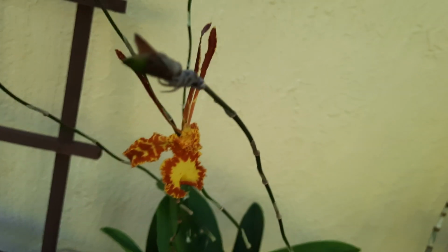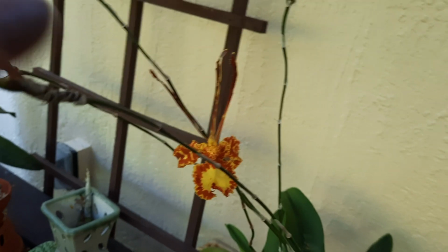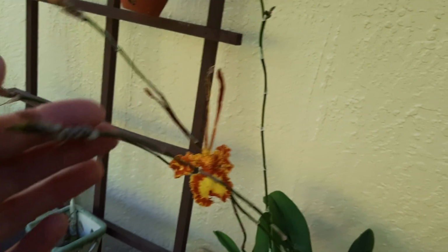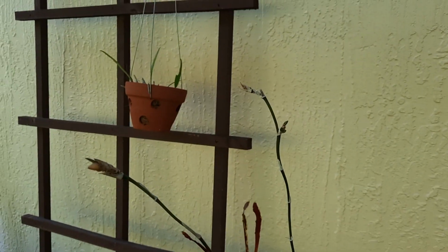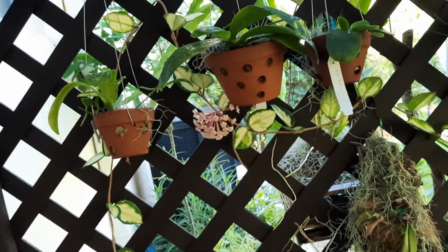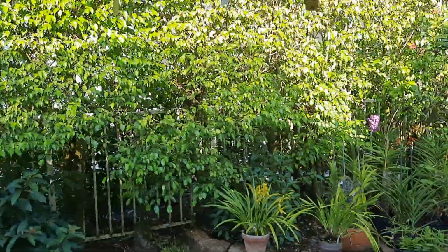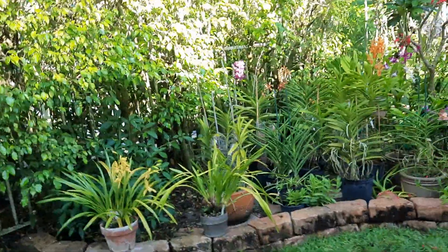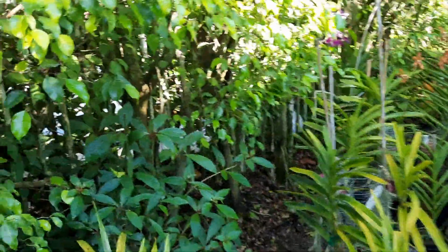Psychopsis, the butterfly orchid. Few more buds. And I think this is it here. Hoya popping up some flowers. Alright, let's go see what my sun loving. Something caught me there. Oh, this is the Oncidium.